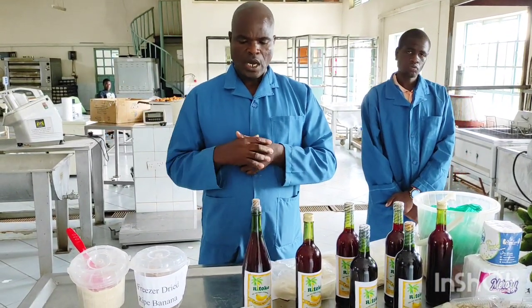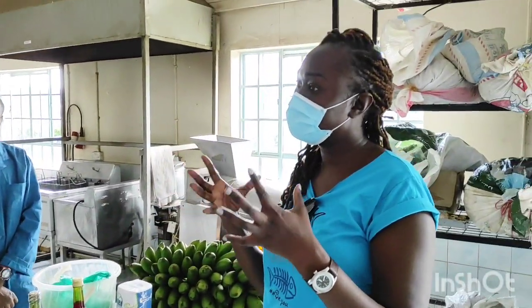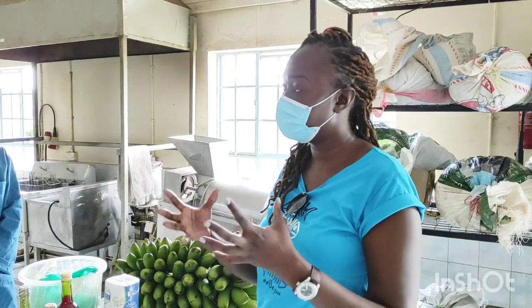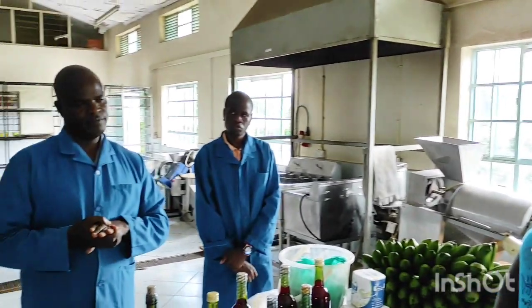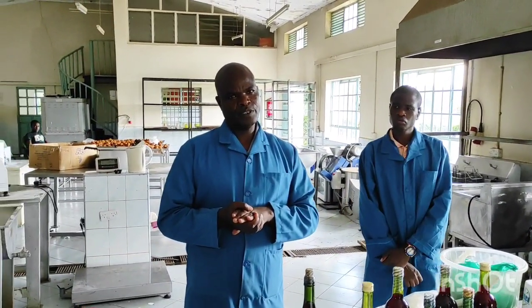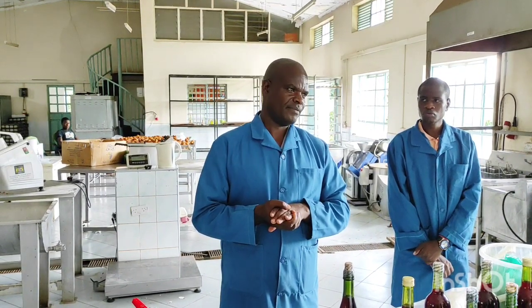At the same time, how long does it take to be in the banana puree? Like, what is the period? It's around 2 to 3 hours. But the wine has to take around 21 days to around 6 months.